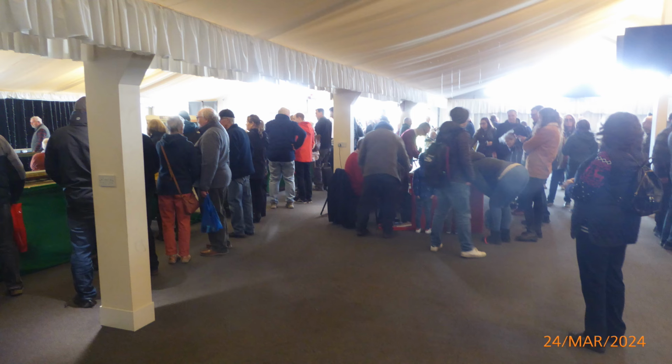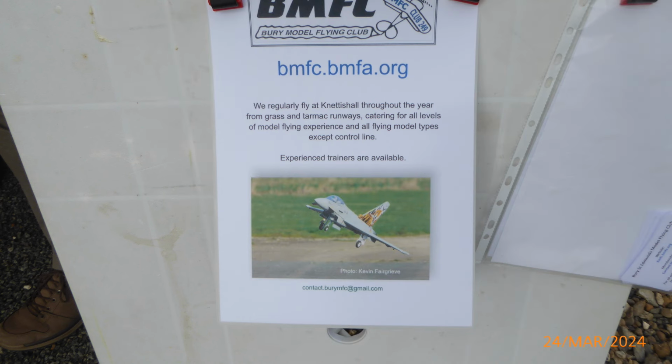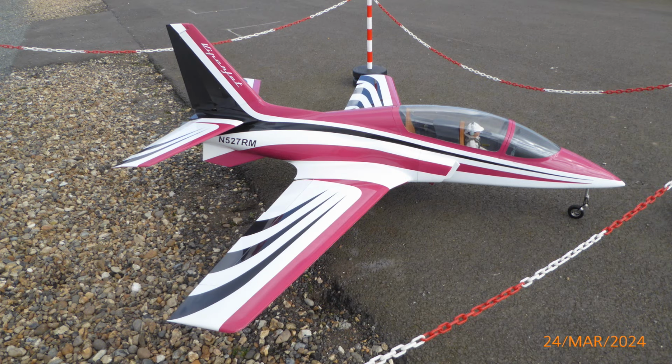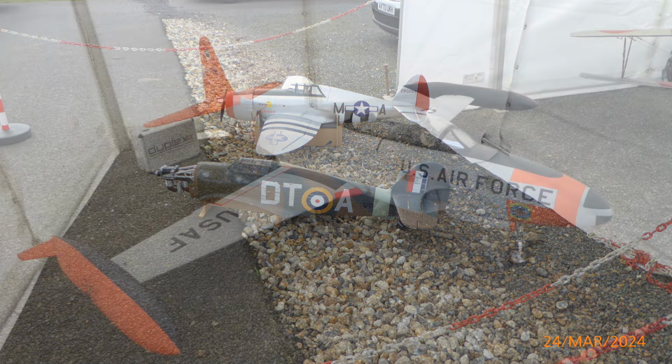Now you can see it was pretty busy in here. There were quite a few people, and I had trouble getting to some of the layouts. So I went outside and had a look at another set of models, and these are the planes. This is huge. This was going to have the engine spooled up, but I didn't actually catch that. But they weren't allowed to fly them. I think probably public safety, isn't it?